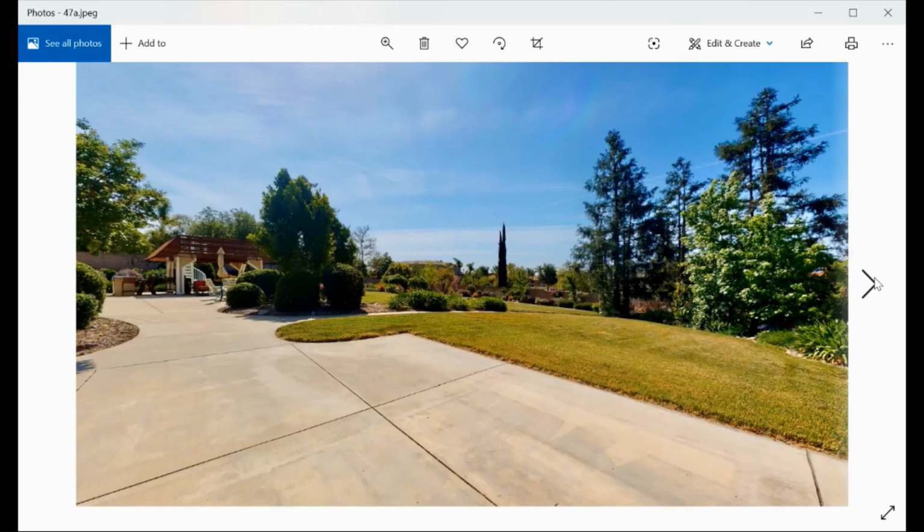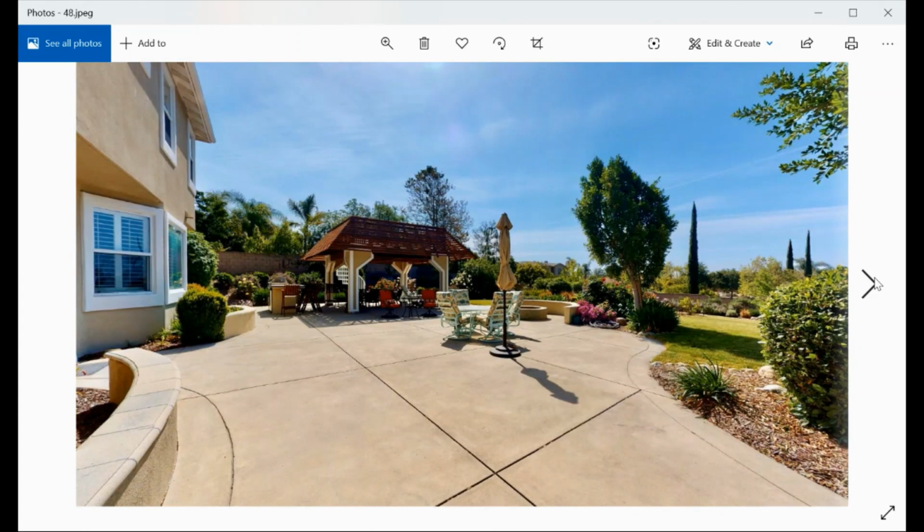This is the sport court again. Here's a sport court going into the rest of the yard, professionally landscaped. All of the planter beds have drip irrigation, which will save a lot of money in the front yard. Several of the beds have been converted to stone, which again will save on water bills.